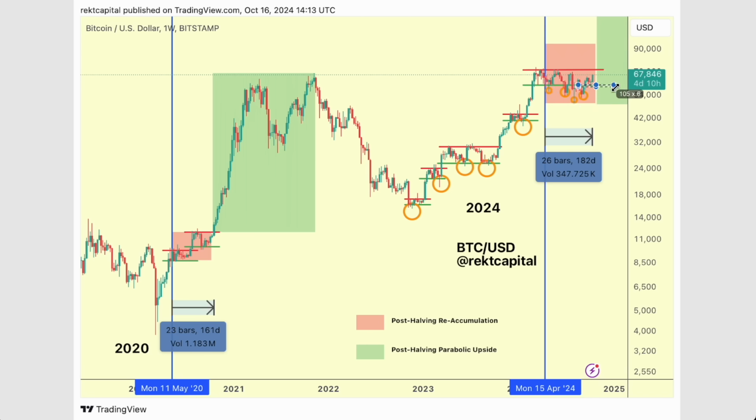But we've managed to reclaim the range low as support, and now we're rallying towards the top of this range. And once we get a weekly close above this range high here, that's going to be a really important confirmation signal for actually breaking out to new all-time highs and finally rallying into the parabolic phase of the cycle.